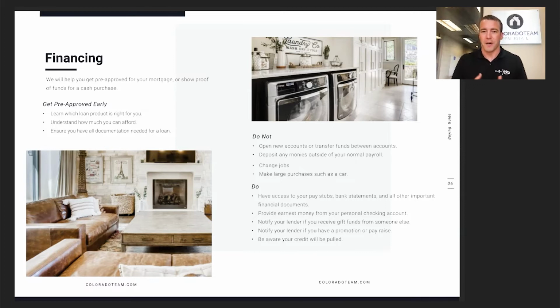Whenever you're a cash buyer, there's still a little bit of setup here. We need you to get a proof of funds letter, so that if you make an offer on a house for $1 million, the seller knows that you've got $1 million in the bank.